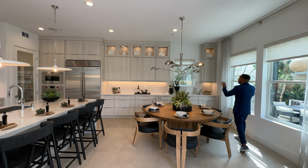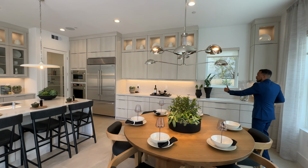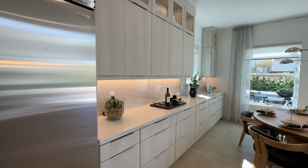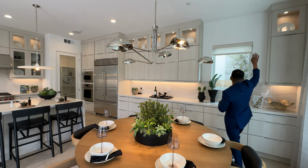Now, as we come over here, I love all the cabinetry that you have that really frames your dining area here. This would be a place where you can keep all of your different china, your dishes and things like that. Plenty of storage space, and you even get some display cabinets here at the top as well too.